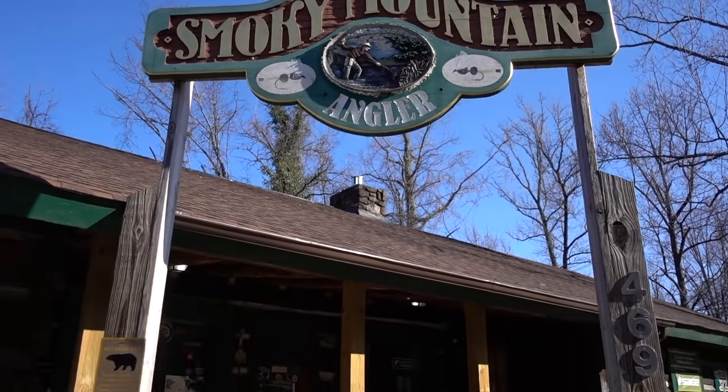So I'm here in Gallinburg, Tennessee, and if you're looking for a fly shop, the place you need to go is the Smoky Mountain Angler. It's a fantastic fly shop. I had to pick up some supplies before I get out on the water, but go in there and they will definitely hook you up on where some good spots are, as well as some local flies that are working for you. So go check them out.